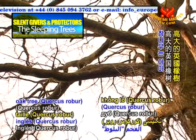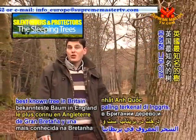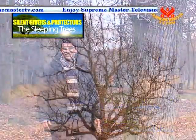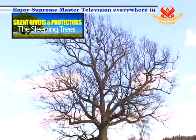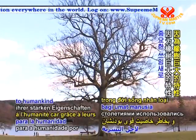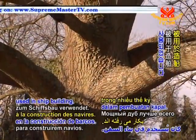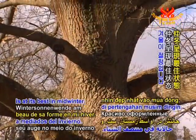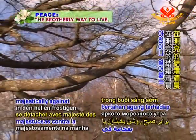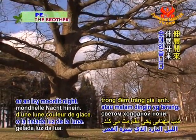The grand English oak tree, or Quercus robur, is probably the best known tree in Britain and an important feature of the English landscape. They can live for hundreds of years and have been important to mankind for their strong properties, and for centuries were used in shipbuilding. The mighty oak is at its best midwinter. The beautifully formed branching shape stands out majestically against the bright frosty morning or an icy moonlit night.